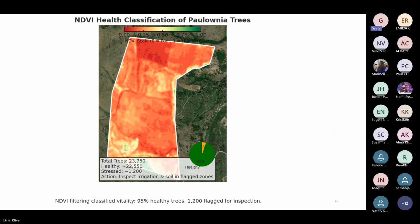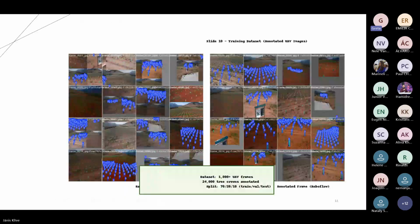Now the NDVI that we show here is vegetation vigor. Red areas mostly represent soil and shadows, while tree crowns recorded high NDVI values. After isolating crowns, 95% of the trees were healthy, and the others were stressed. This helps management focus irrigation and soil checks.